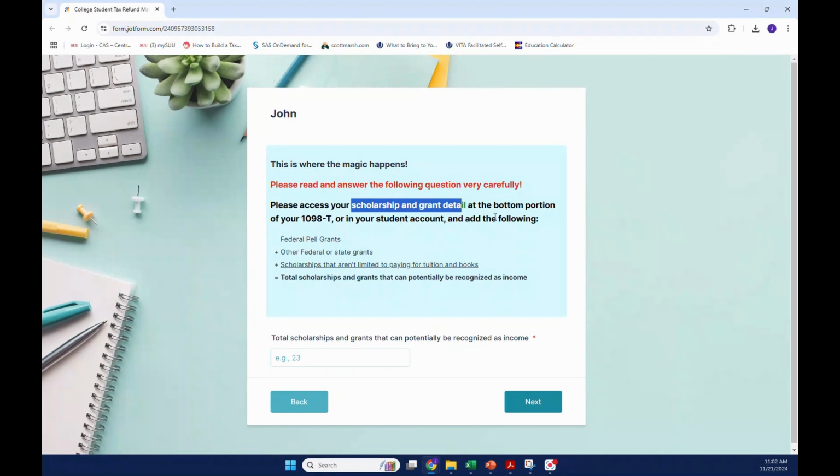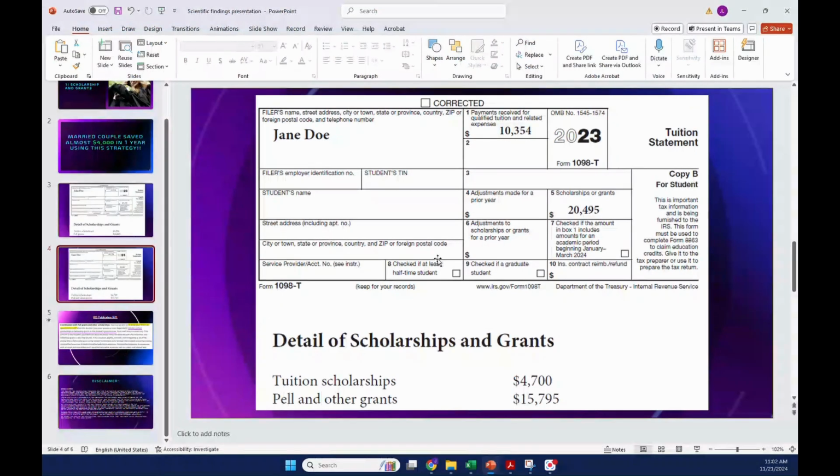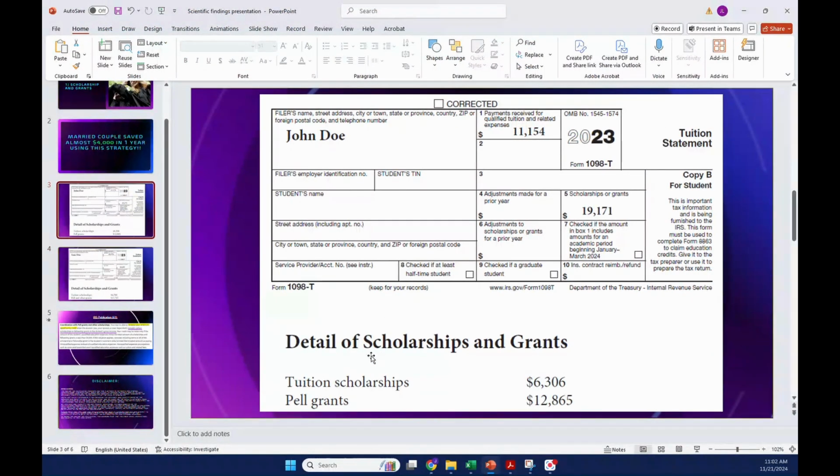Okay, at the bottom portion of your 1098-T, and I just kind of typed it in on his here, just to give you an example. In the detail of scholarships and grants, these are going to be listed out. It's going to be like you've got a presidential scholarship from the school or whatever that scholarship is. The tuition scholarships are going to be totaled here, $6,306. And then you'll have a total of any grants, Pell Grants, state grants, whatever it is, okay?